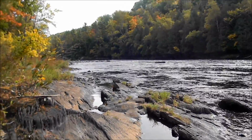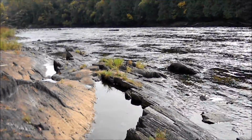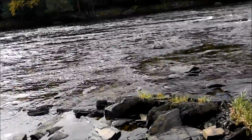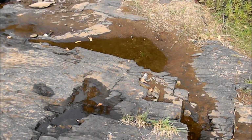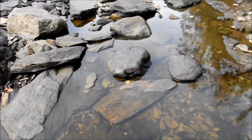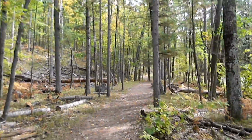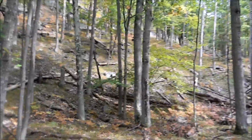We're just above the third pier. I love looking at the rocks that formed the riverbed here. And then back to the trail. We'll walk through the woods until we get to Pier 3 and we'll check it out again. Look at the crazy rocks up there, hey?